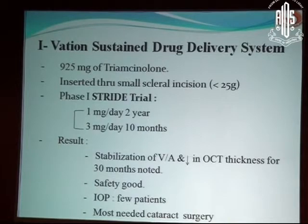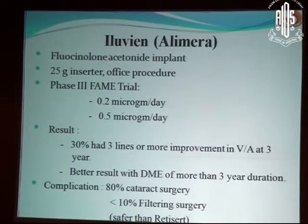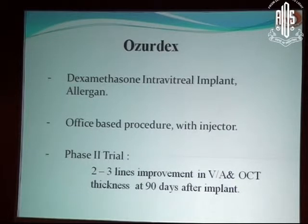Various companies started with various drugs like Iluvien, Retisert, Medidur, and finally the Ozurdex. For the first three drugs, the trials had to be stopped basically because of the glaucoma and the associated complications with it. As of today, Ozurdex is the only drug which is used as an intravitreal implant, where dexamethasone is given as a depot preparation.